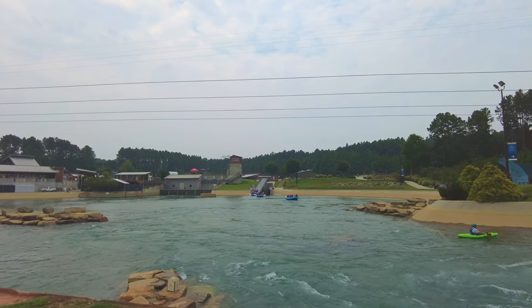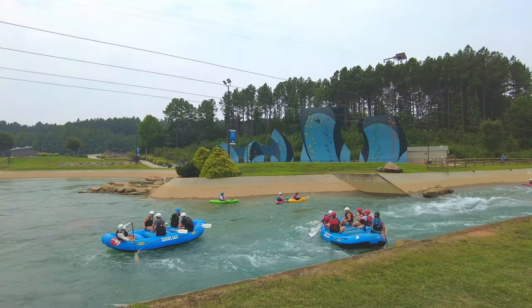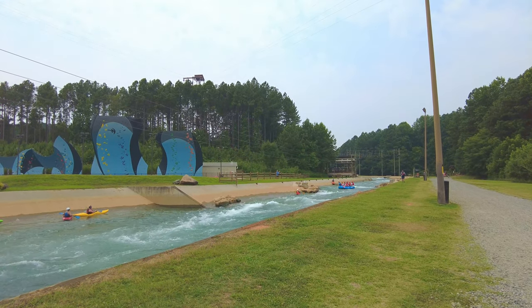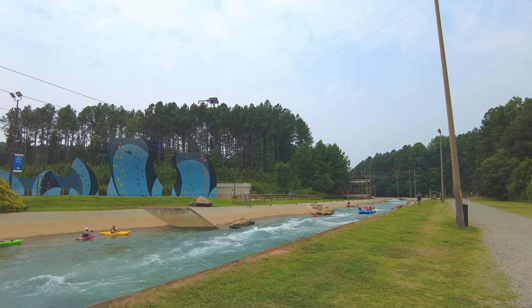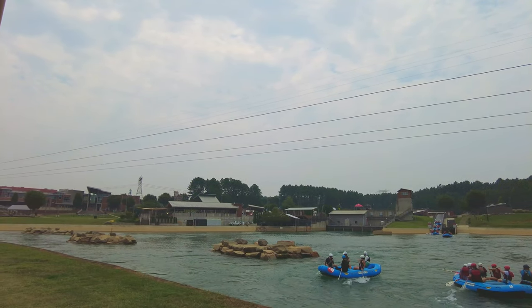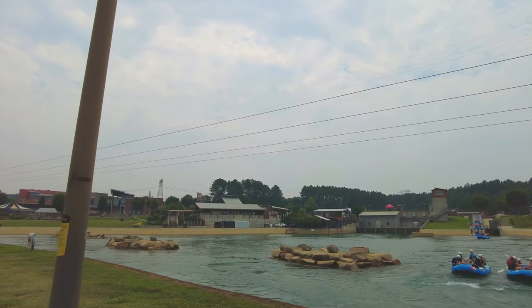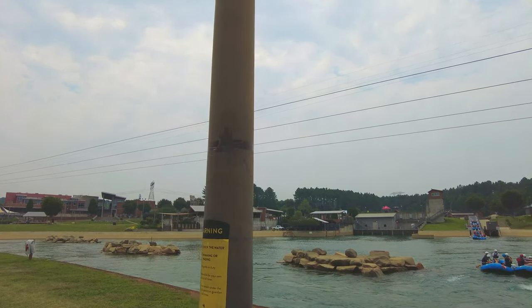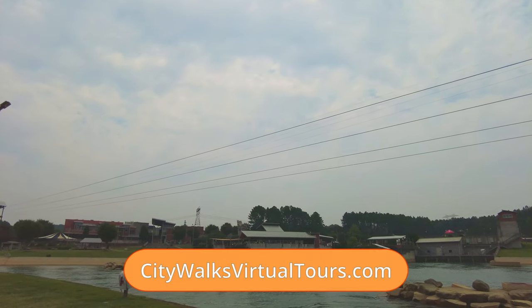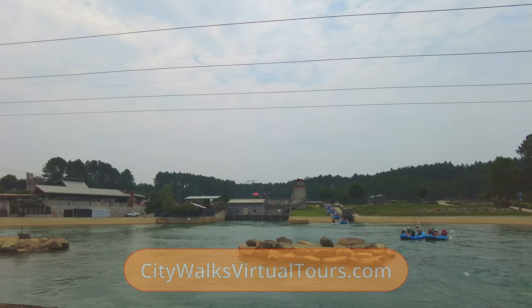Robin's racing. I want to show you some of these zipliners, because what looks like power lines up there is actually these ziplines, which is super fun. You can see the pump station over there. People going up the escalator.